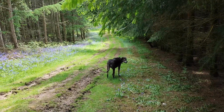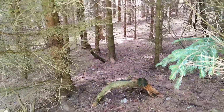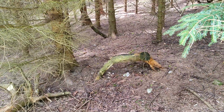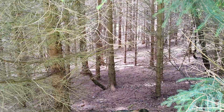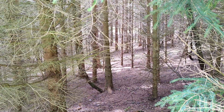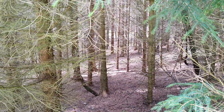Now, Whisper, we're going to go right here. We're actually going to go through there. It's one of my little walks. Luckily there's that log there to set me off so I know I'm on the right path. And there's a deer trail through there, though I do get lost about 10 to 15% of the time.